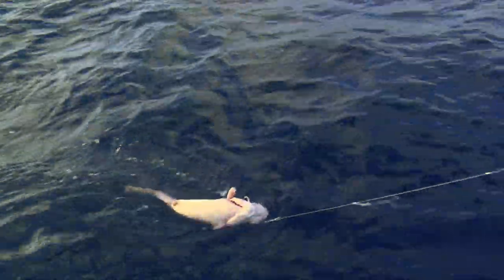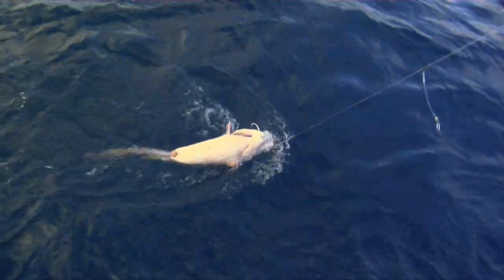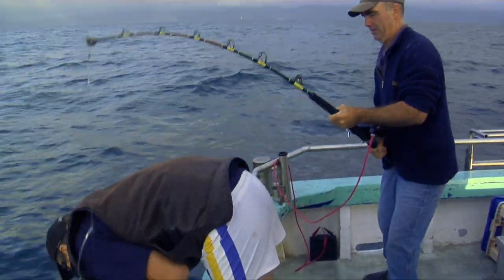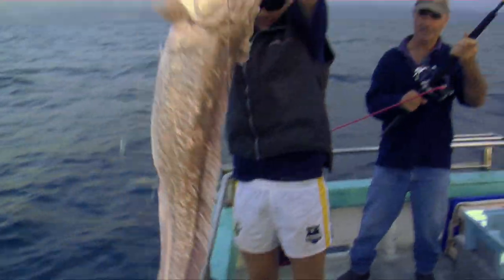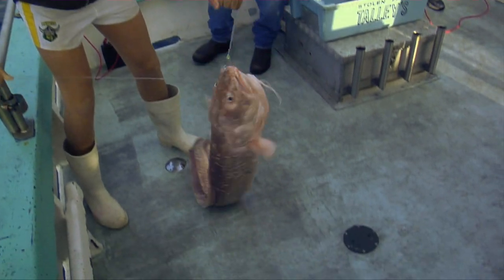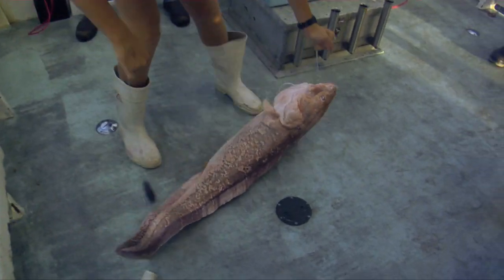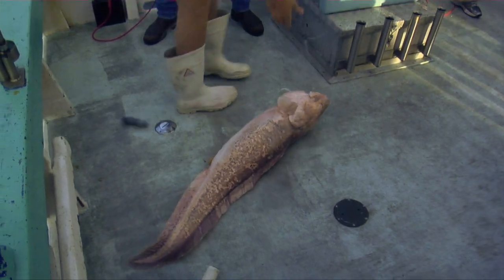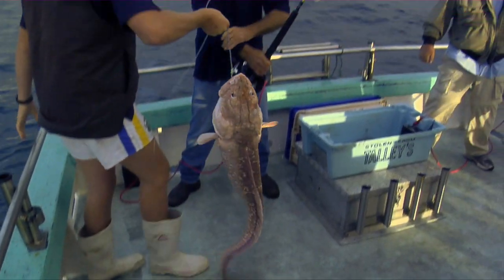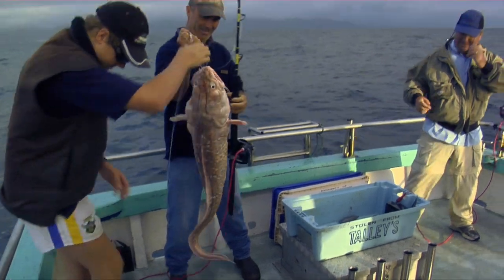That's a massive length. Beauty. You let Mick hold it up. I'll never hold him.